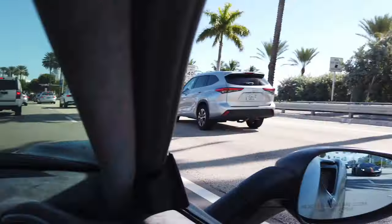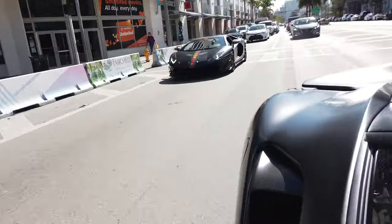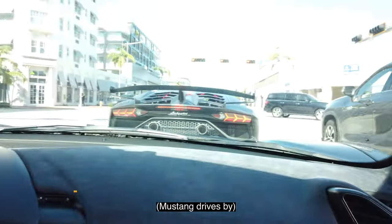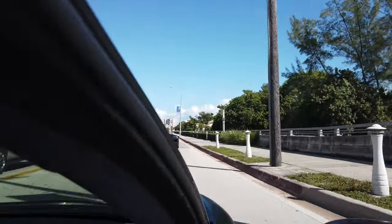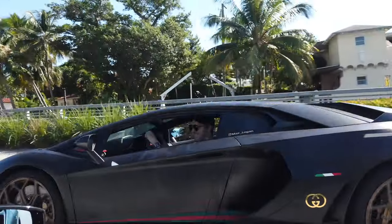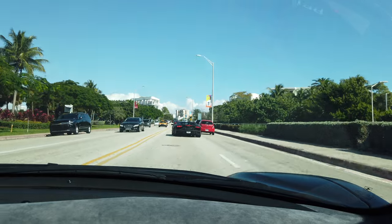There's nothing like doing 35 miles per hour to straight dead stop traffic. Super raspy, shitty sound. Now the question is, do we race him?